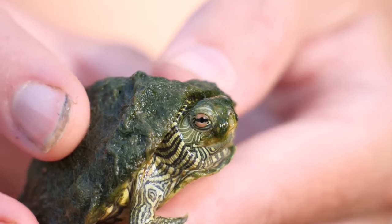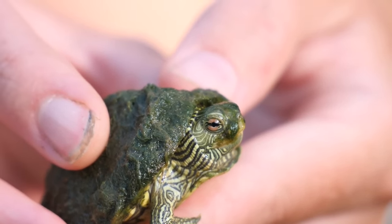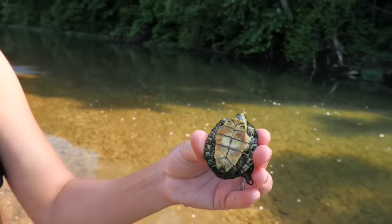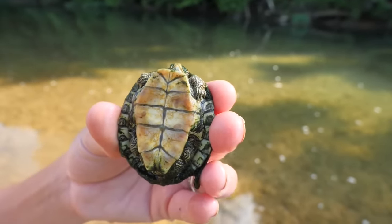So cute. But that moss is literally not just laying easily on his head. It's literally growing out of his skin, which is kind of crazy. But anyways, he is so cute. He's so beautiful. Look at that. They have no markings on their plastron. The plastron is the bottom part of their shell.